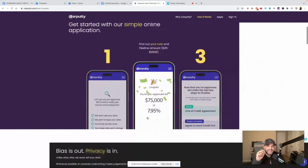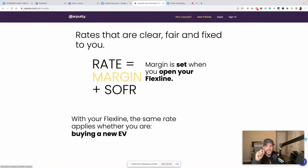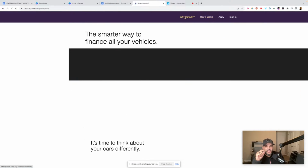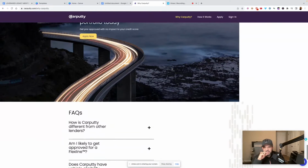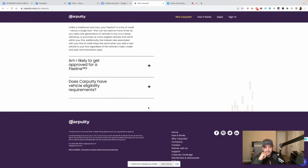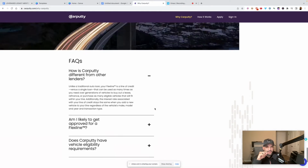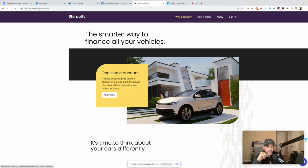Oh, and another thing is it's only available in certain states, so it's not available everywhere. Somewhere on this website, it tells you what states are available. So you have to confirm whether it's available in your state.